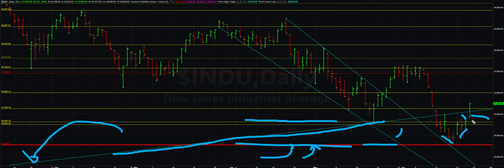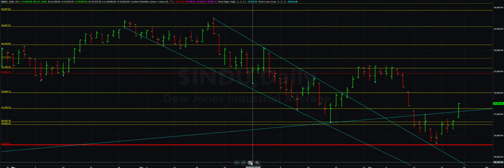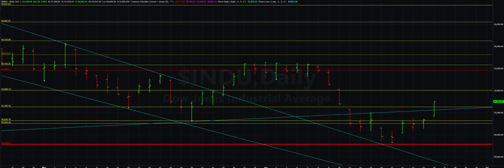On Friday, we gapped up and then we ran up the remainder of Friday and got above this upward trending trend line going back from the March 2020 lows. So we gapped above it and ran above it. Then we got above the second overhead resistance level at 31,255. That's where we are now, 31,500. So on the Dow Jones Industrial Average itself, we broke some very key overhead resistance levels and trend lines.